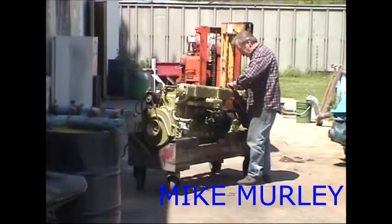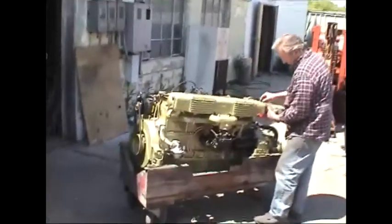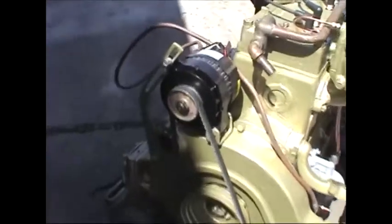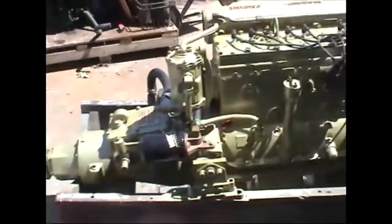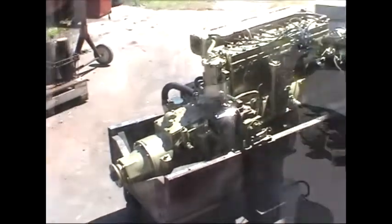So that's Mike. As you can see, he's hooking up. We're going to fire this thing up just a little bit. And there's that gold. Old gold. Old gold. That's what we call it. See the carbs. Put an alternator on her. That's the starter, electronic ignition. Doesn't look any different, but a modern type filter system. And I'm going to save a couple minutes so we can watch it smoke the first time.